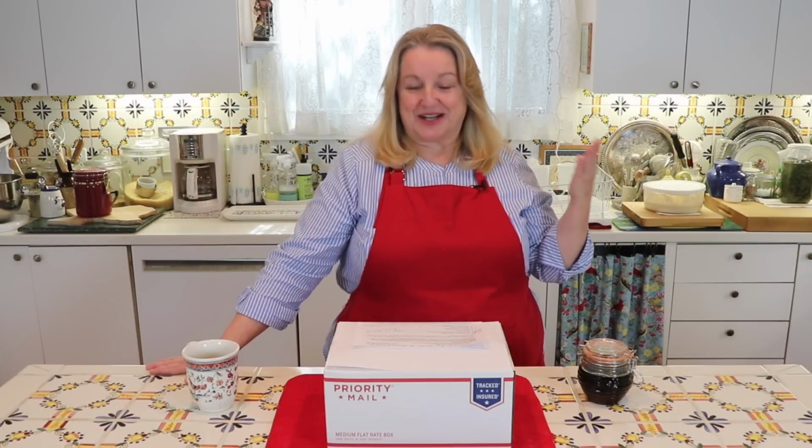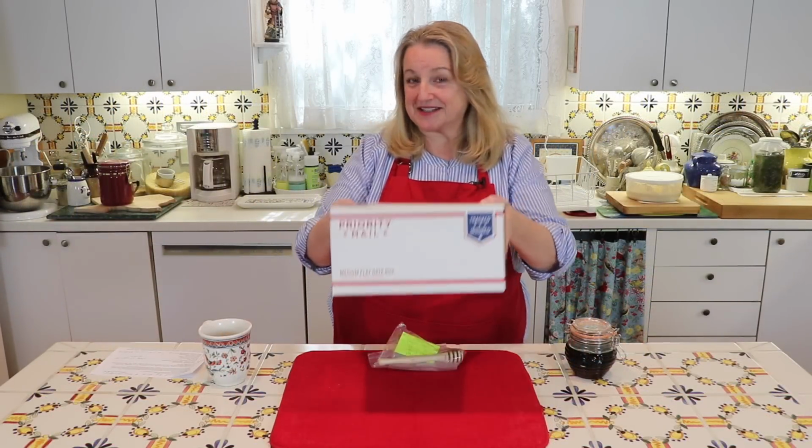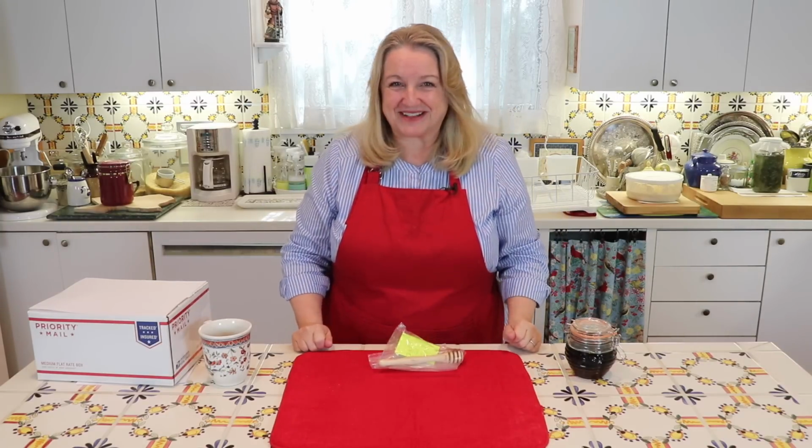Well, as I said, this box started from Heidi, and then it went on to the Pratt Family Homestead, and then the Fuel Homestead, and then Bandana Grandma, and then I was 4th on the list. Now, I can't show you what's in this box because it has to be a surprise each time it goes to the recipient, but I can show you what I picked out of it.